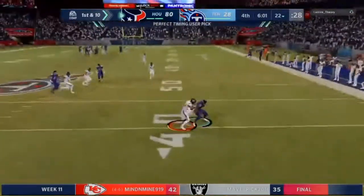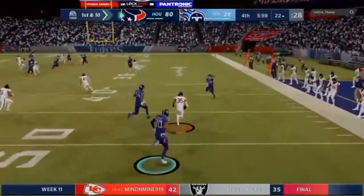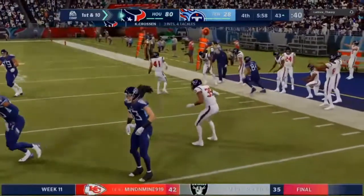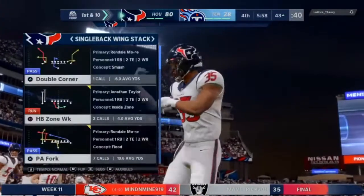And now here is another interception. Picked off at the 40. And he's able to get it back here to the 43-yard line.